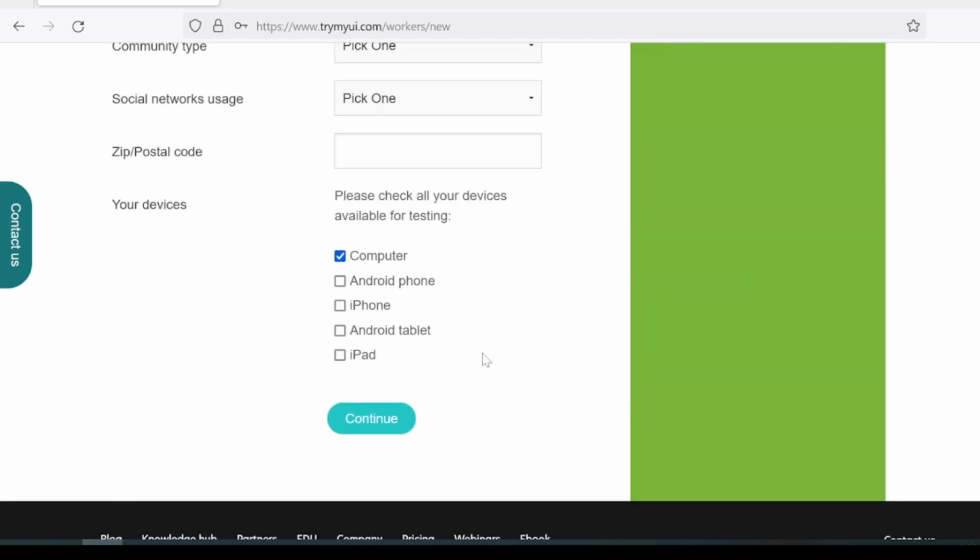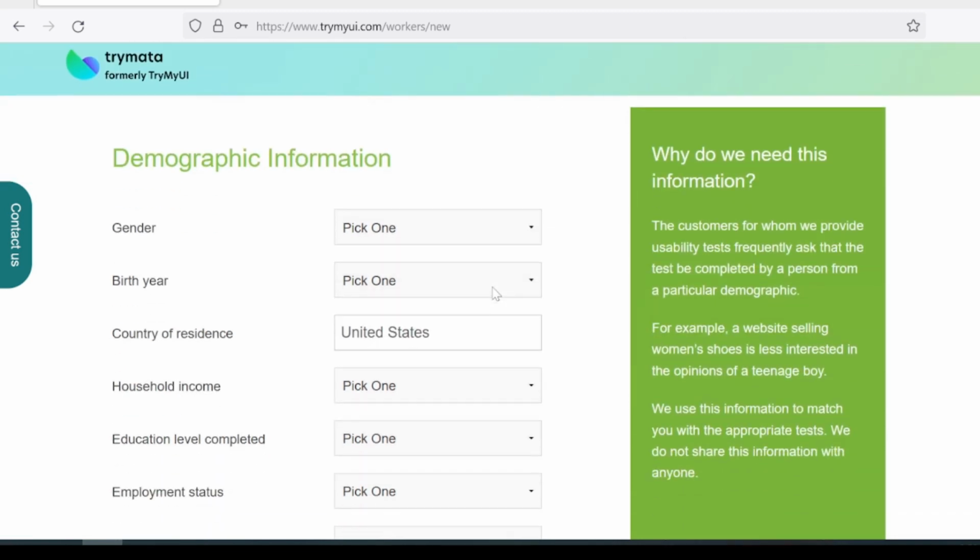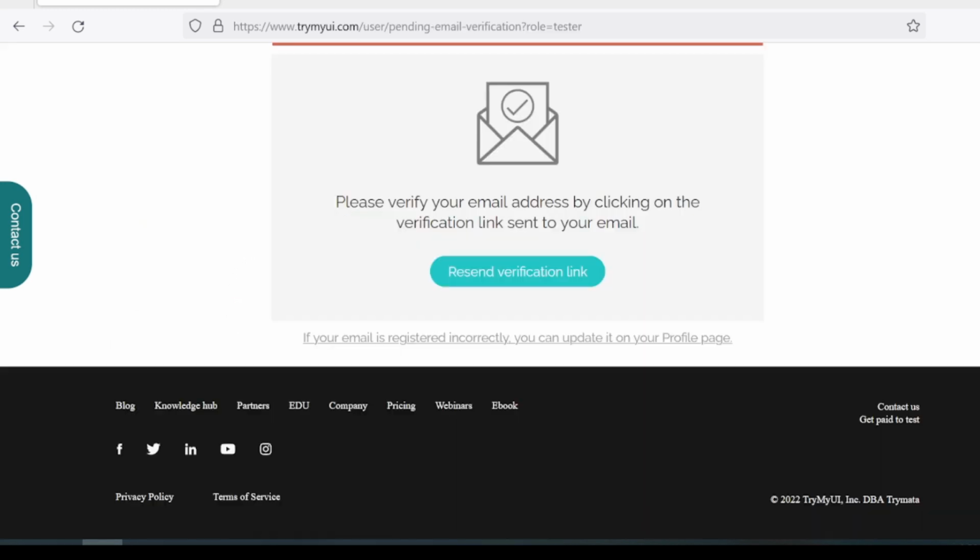So you're going to have to fill this all out. They won't pay you for this like a lot of survey sites do, but it should only take you a minute or so, and let me show you what happens after you fill out this demographic profile. You'll then be asked to confirm your email, and once you do so, this is what will happen next.